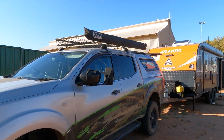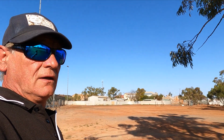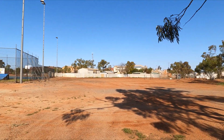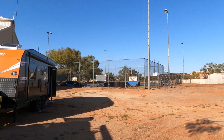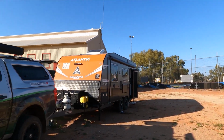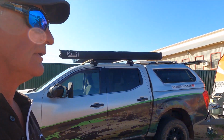I think we'll head out to Big Bell tomorrow, have a look around there. Yeah, it's not bad, pretty level. Pretty hot, eh? Come out of 21 from Geraldton, it's 30, 31 here. Ooh. Right.